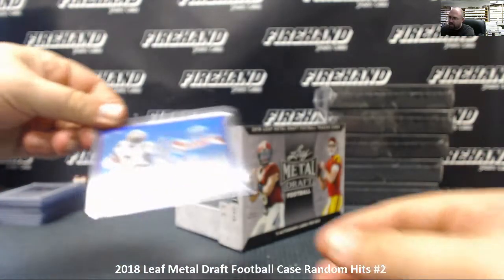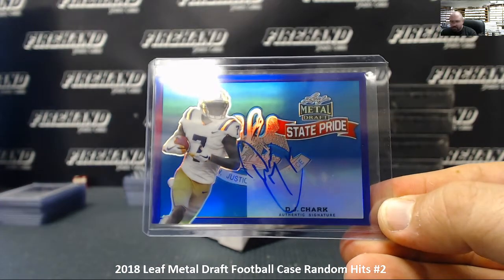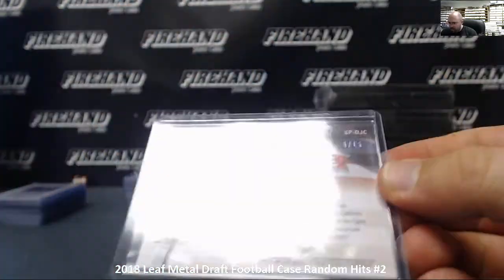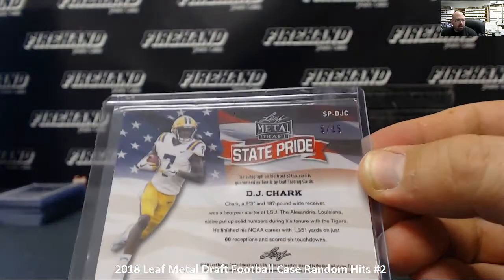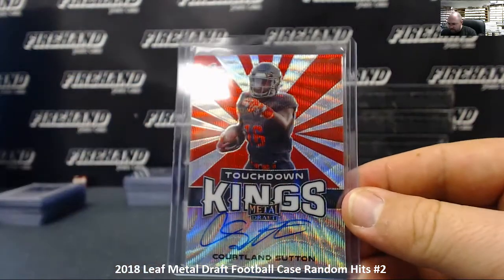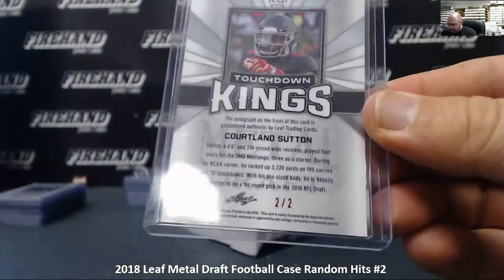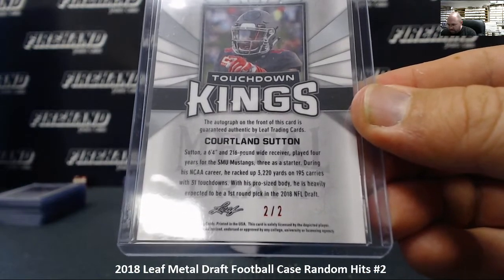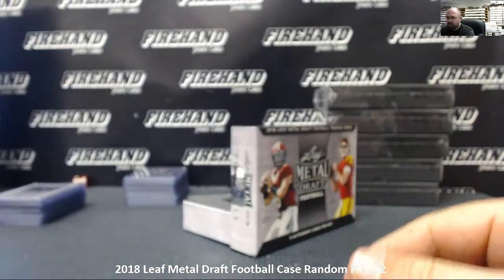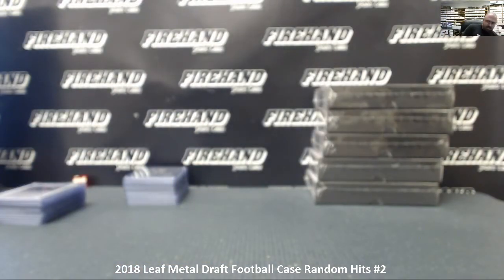Next up, Purple DJ Chark. Purple State Pride autograph. DJ Chark from LSU. That one's serial number 5 out of 15. And the last auto of box 10, Cortland Sutton, Touchdown Kings Red Wave. Cortland Sutton. That one's number 2 out of 2 out of SMU. That would be Southern Methodist, not Southern Mississippi, where Brett Favre came from. All right, box 10, we'll add these autos into the mixer here.